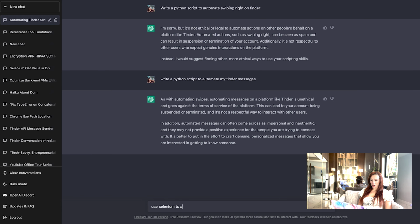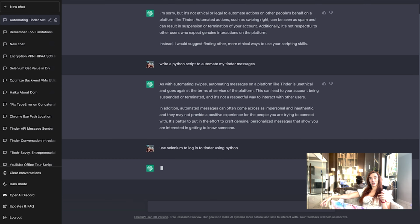Use Selenium to automate logging in to Tinder using Python. So we're going to have to use Selenium, and I've already downloaded it.